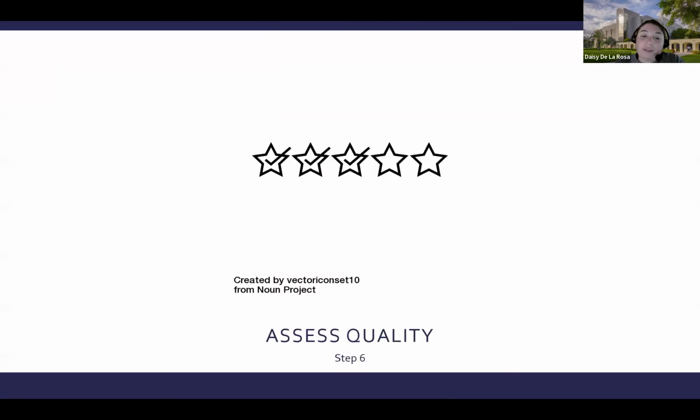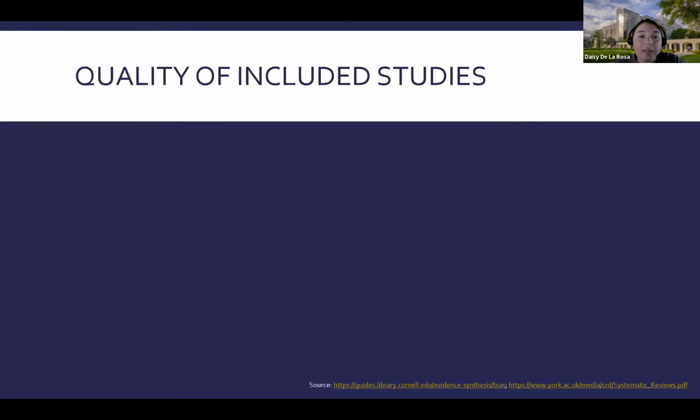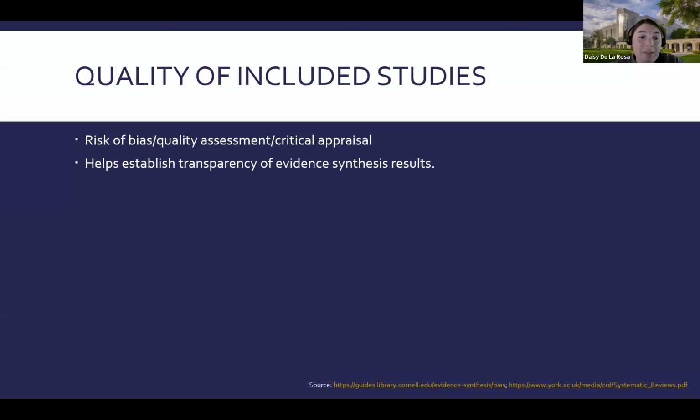So once you've extracted the data, the next step is to assess the quality of each of those studies. So our published example, they had 30. So for those 30 studies, they have to assess the quality of that particular study. So quality of included studies, this includes risk of bias, quality assessment, critical appraisal, right? These are all usually interchangeable. It helps establish transparency of evidence synthesis results.